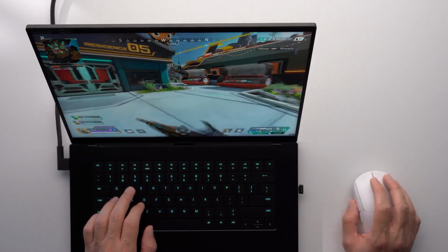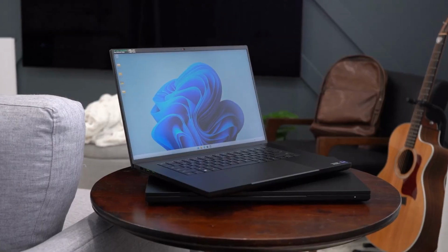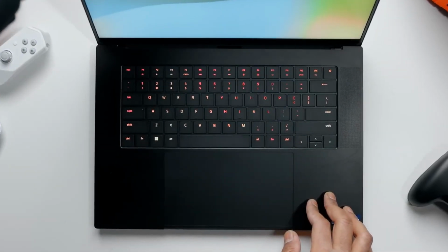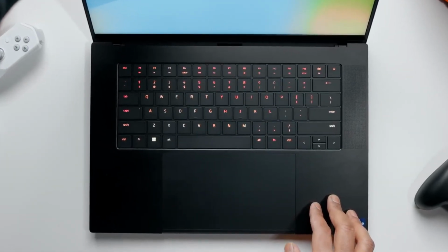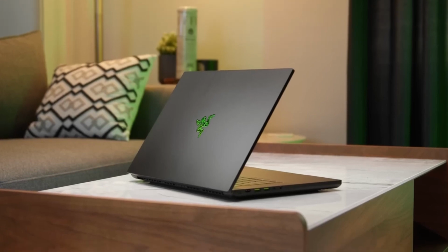scrolling through your photos. It's got 16 gigabytes of memory, which means you can run lots of programs at once without slowing down. And with a big 512GB storage drive, you got loads of space for all your stuff. If you ever need more, it's easy to add on.